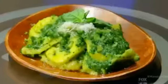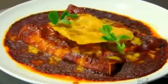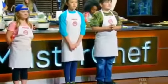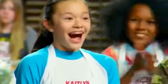3 amazing dishes, truly out of this world. But there can only be one winner tonight. And the home cook with the best dish, the one who's going to be rocketed straight to the top of the competition, that home cook is, congratulations, Caitlin.